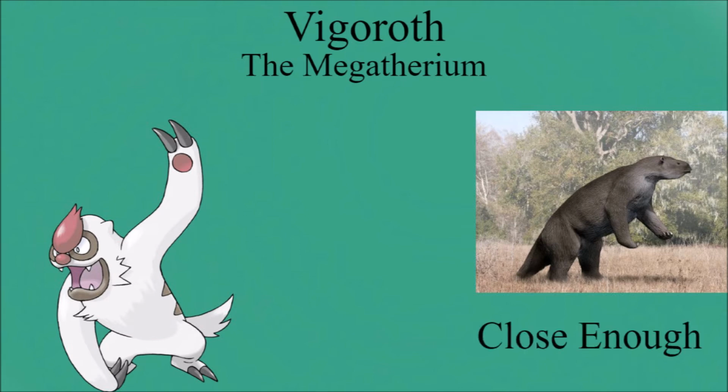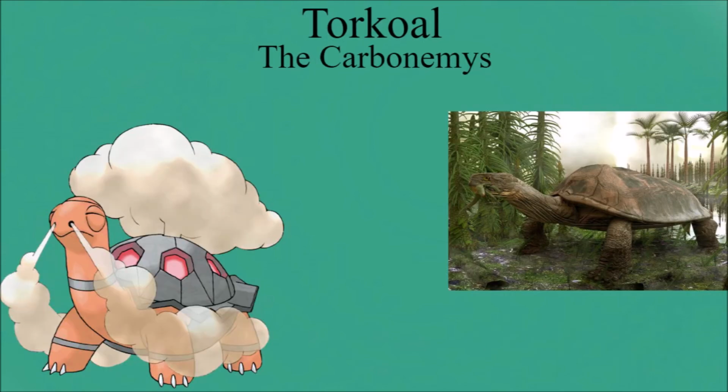It could definitely be better, and I would prefer a much better ground sloth Pokemon in the future, but for now, it's fine for Vigoroth to be the ground sloth Pokemon, or the Megatherium. They're the same thing, really. The next one's going to be a bit weird.